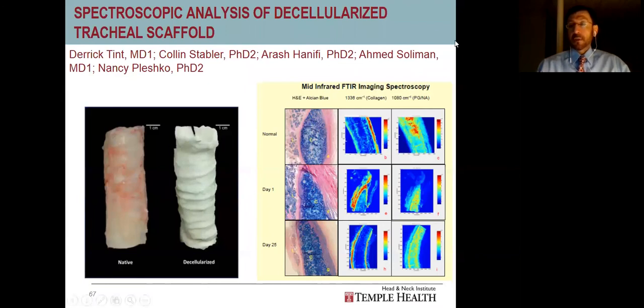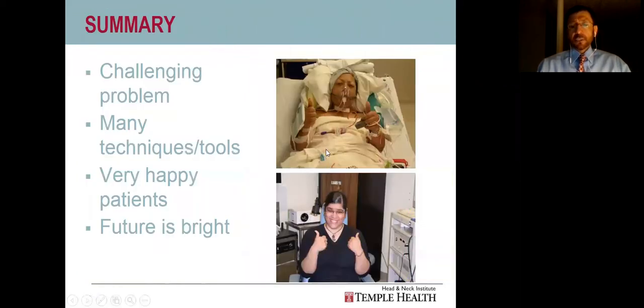So this is a great non-invasive technique that you can use to evaluate the process during the decellularization. That's kind of what we did here. We're able to show the differences in collagen and proteoglycans that took place during the decellularization process day by day. These are day 1 and day 25, just some samples, and compare that to the more invasive techniques, which is histology, where you actually have to take a section. Again, a useful technique.